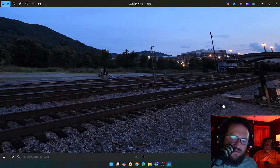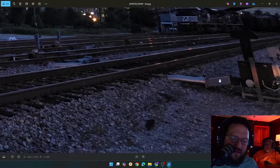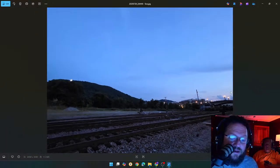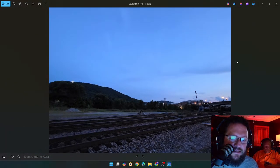Boy, there's some equipment on the ground over here. There's the switches. I guess that's a hydraulic ram. I don't really know how those work, to be honest, but there's one over here and one over here. I'm assuming it's hydraulic. I don't know. Might be pneumatic.